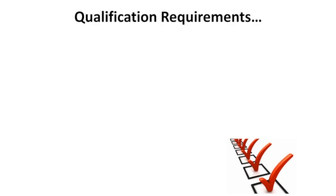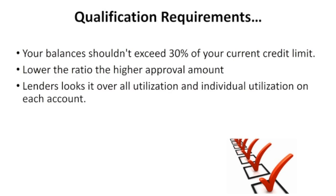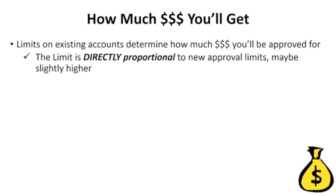Your balances shouldn't exceed 30% of your current credit limits. The lower the ratio, the higher the approval amount. Lenders look at overall utilization and individual utilization on each account. You should have less than 5 inquiries on your report with each bureau in the last 6 months. Your limits on existing accounts determine how much money you'll be approved for. The limit is directly proportional to new approval limits, maybe slightly higher.